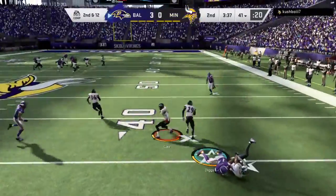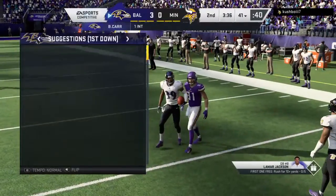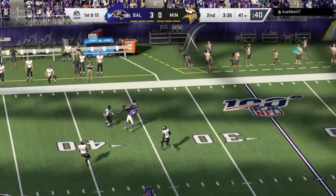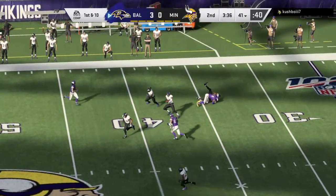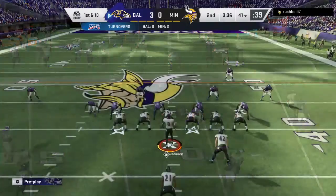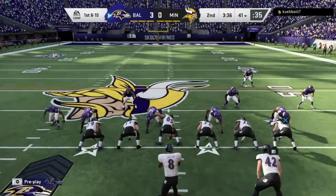Oh, a ball batted in the air, and now it's intercepted. Picked off by Brandon Carr. And they will set up shop at their own 41-yard line. So that's back-to-back drives where they've thrown an interception. Ordinarily, we look at the offense and say, what's going on with your scheme? Maybe we should look at the defense and just give them a whole lot of credit. They've got them frustrated right now.